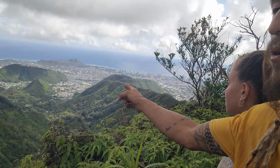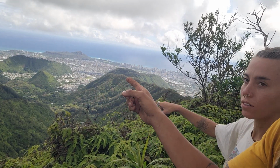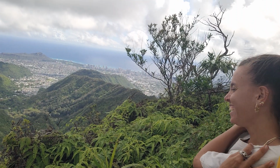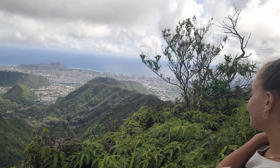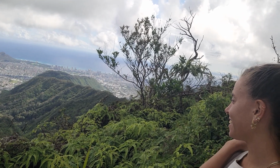What else can we tell these people? That mountain in between has a nickname: Dinosaur Mountain. Fun fact. It looks like a dinosaur right here. You can apparently hike it. This one. I'm trying to point at it, it's not lining up perfectly. The one that looks like a dinosaur's back, like a stegosaurus or something.